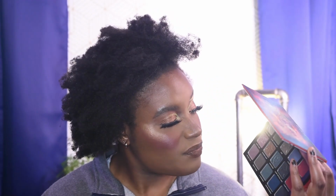If you saw that video where I picked up this and some other things, I don't know. It just didn't click for me. It really didn't. These shimmers to me just appear a lot darker on the eye. And then you have these really, really dark mattes. Not a bad thing. There was not a lot of range in this palette. I wish that you had at least 2 light mattes up here just to give me some range.